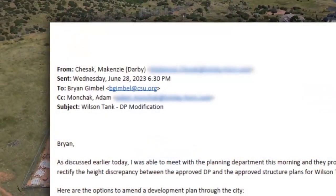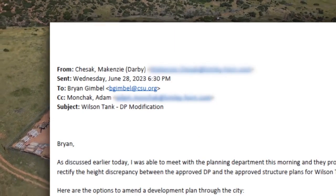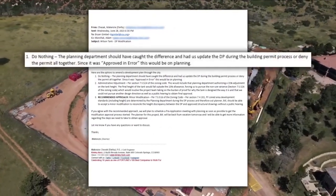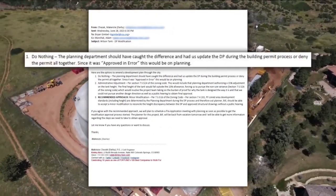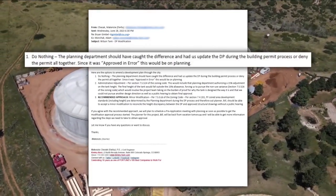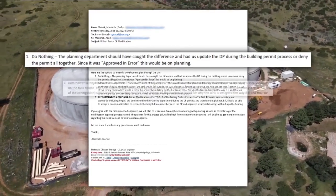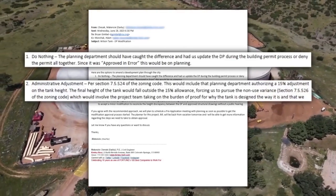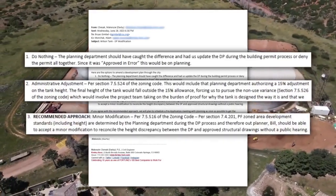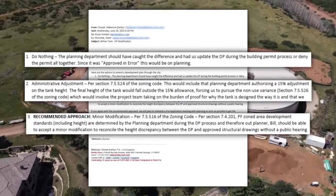In an email dated June 28th, sent by Kimley Horn civil engineer Mackenzie Chesick to utilities project manager Brian Gimble, she outlines the options. Number 1, quote, do nothing. The planning department should have caught the difference and had us update the developmental plan during the building permit process or deny the permit altogether. Since it was approved in error, this would be on planning. Number 2 was an administrative code change. Number 3, she suggests the city should issue a minor modification to, quote, reconcile the height discrepancy between the developmental plan and the approved structural drawings without a public hearing.